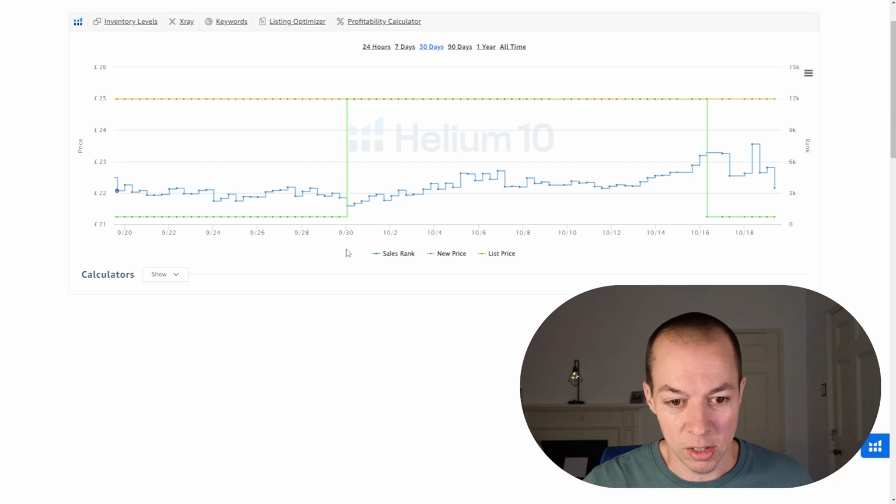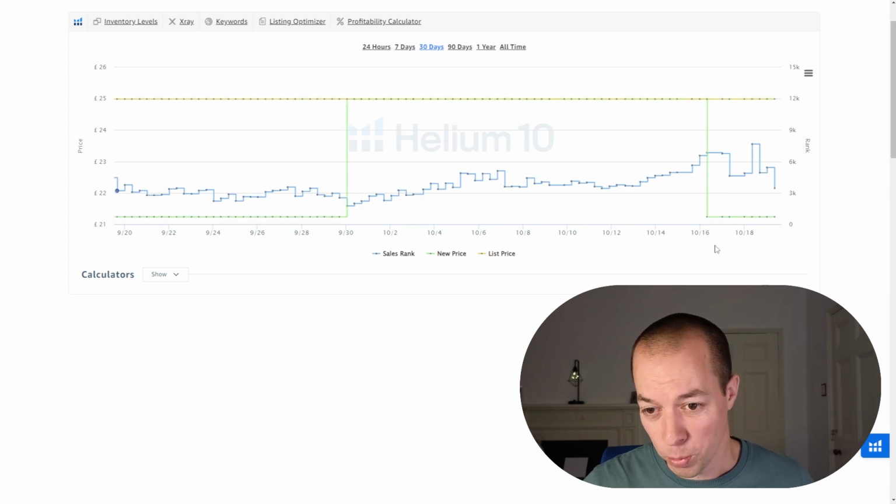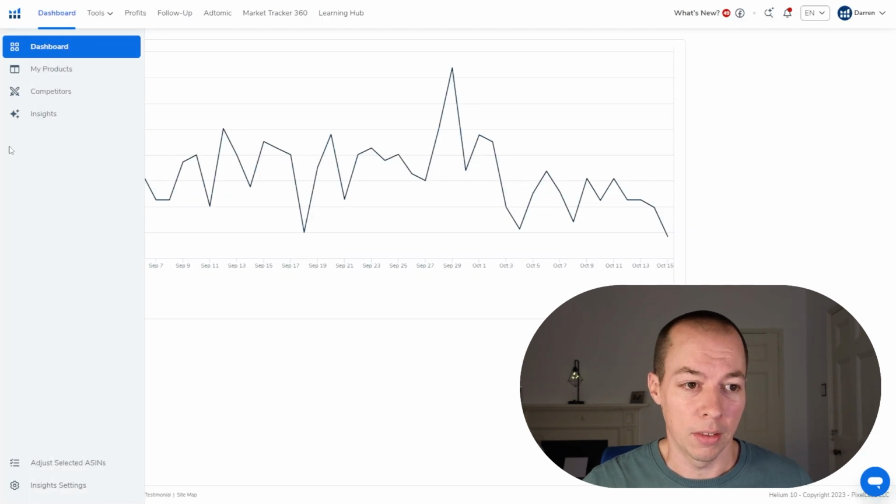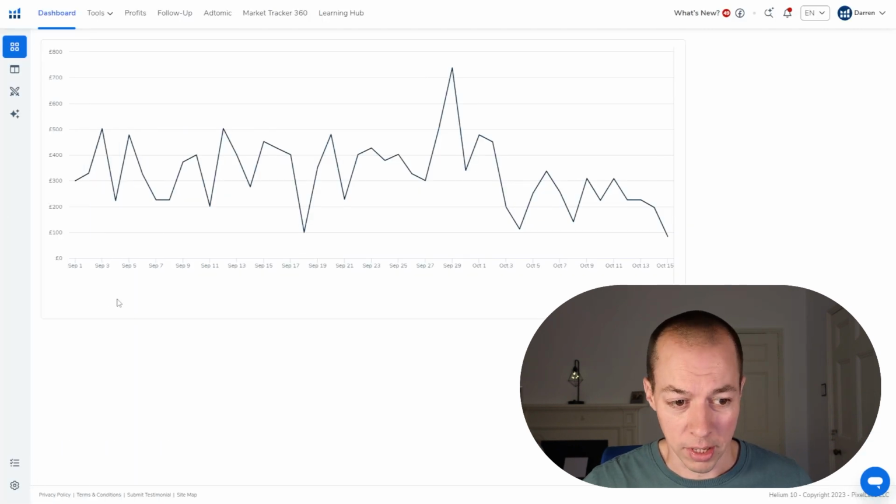And we can see this slowly staircasing up over the next couple of weeks. And that marries in exactly with the sales decline that we saw. We saw the BSR increasing. So it went from about 2,000 up to, well, at the low point a couple of days ago, over 6,000. And you can see the impact that had on the sales, where things were good in September. Then the BSR started creeping up.